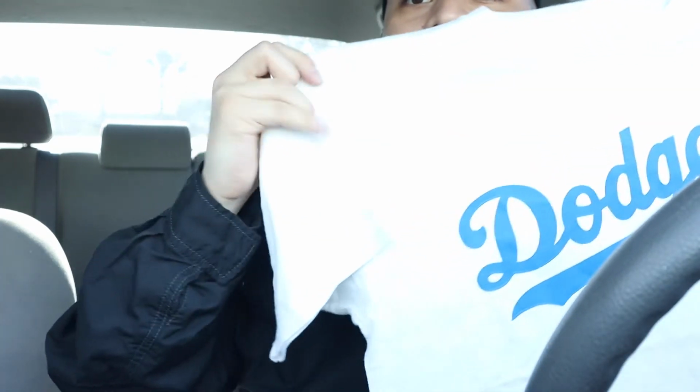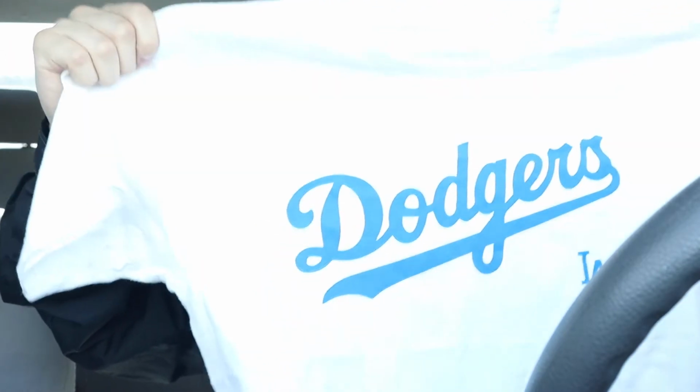I know some of you guys say it's pretty good stuff, but I'm telling you, I can't get over that NASCAR. A brand new Dodgers shirt, pretty crispy. You guys already know. And no, guys, I don't buy stuff because I have a certain team. I buy stuff for the fashion. Hate on me, whatever, it is what it is.